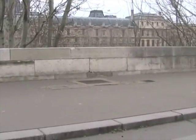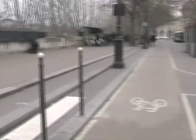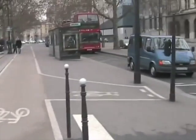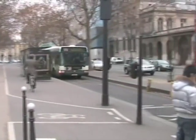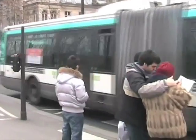Systems of transportation. One system is pavements, sidewalks, so very large. This is the cycle path. This is the bus lane, so you can see some Mobilia coming, and also some tourist bus. And you have also the four-lane road for the cars.